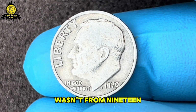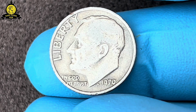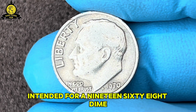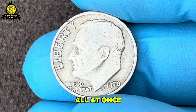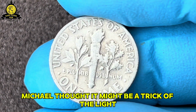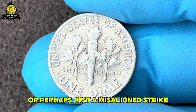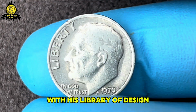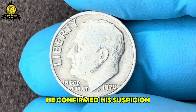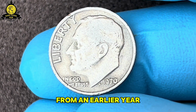The design wasn't from 1970. It wasn't even supposed to be there. The coin bore a reverse intended for a 1968 dime. The realization didn't strike all at once. At first, Michael thought it might be a trick of the light, a result of die fatigue, or perhaps just a misaligned strike. But as he cross-referenced the coin with his library of design evolution charts, he confirmed his suspicion: the coin had been struck using a die from an earlier year.